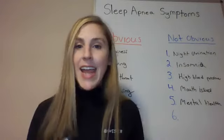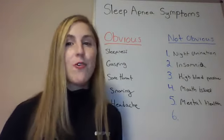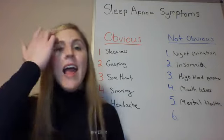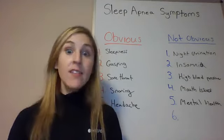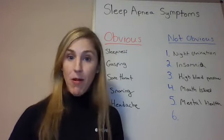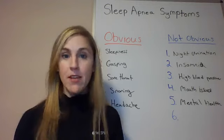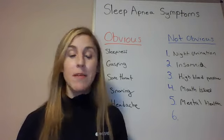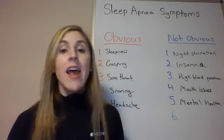Okay. And then I added a bonus number 6 for not so obvious, because I thought this one was really important, and that is unexplained weight gain. So people who are sleep deprived or have sleep apnea are more likely to gain weight than people who are not sleep deprived.